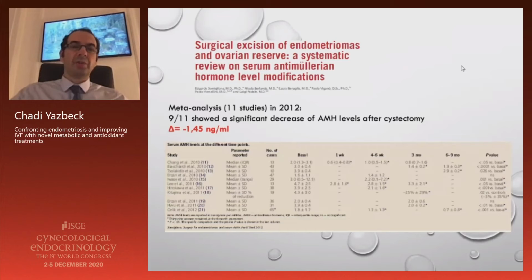So treating endometriosis aggressively by surgery, especially in stages 3 and 4, in order to have better results in IVF, would be controversial, because surgical excision of endometrioma and endometriosis cysts, ovarian cysts, would be harmful to the ovarian reserve, as we see in a meta-analysis in 2012, showing a decrease in AMH levels after cystectomy of about 1.45 nanograms.